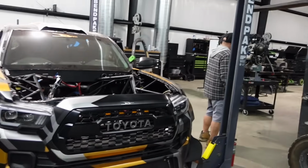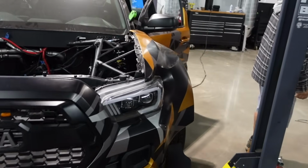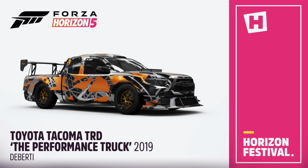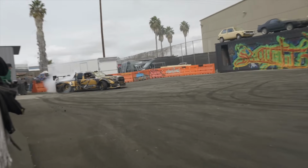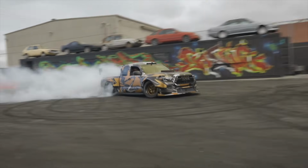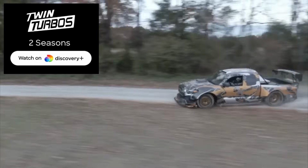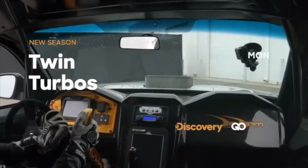My dad and I have a very special episode for you guys today. We are working on the Toyota Tacoma that a lot of you guys may have seen in the video game Forza. A lot of you guys probably seen this thing shredding at 10,000 RPMs, or may have seen the build of it on our TV show on Discovery Channel. Pops, why don't you take away with what's actually happening today?